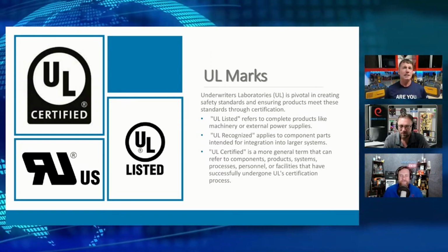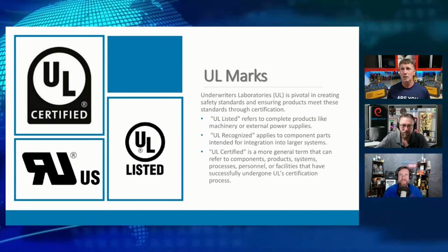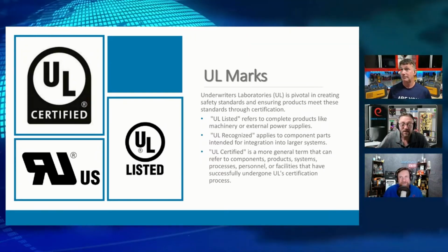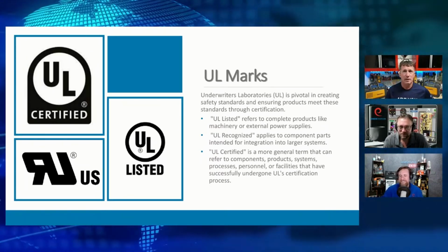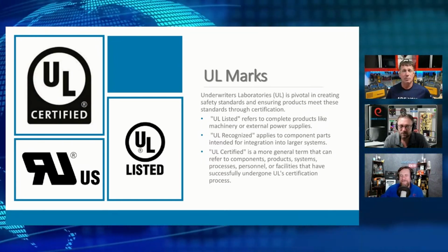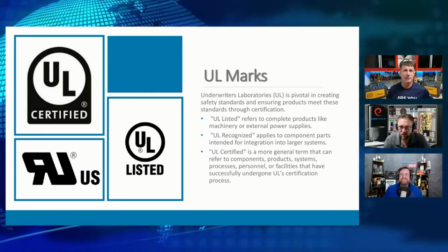So many of us have seen the UL mark before, but did you know that there's actually a variety of UL markings? Did you guys know? I do now. We did the research, yes. I've always been familiar with the UL, Underwriters Laboratories, and that it was a label on electrical appliances. But now that we're starting to see them on electrical appliances of our own, it made me start paying a little bit of attention.